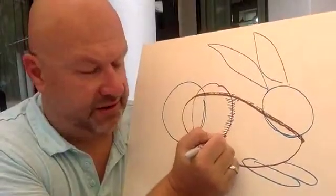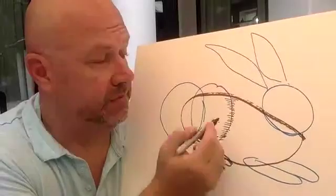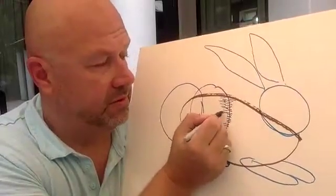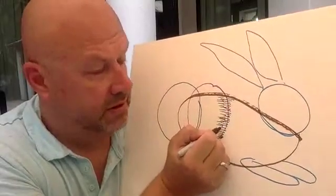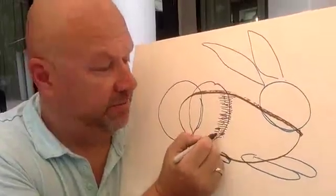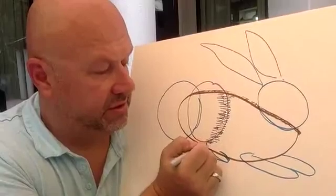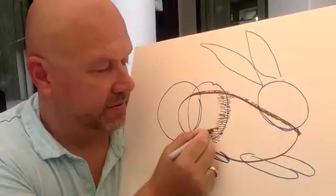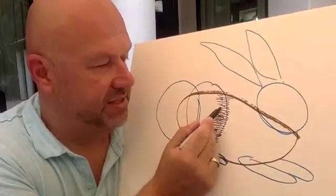Now that hatched line will be the fur. And you can go back and forth, showing a series of lines. And eventually those lines will cover up those colored circles, colored ovals that we have. And it's okay if those hatch lines cross.